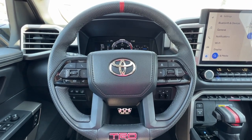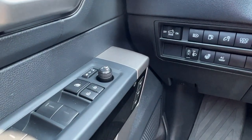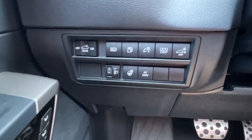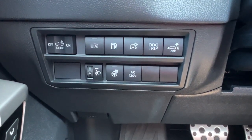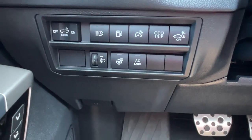So jumping inside, we have a whole ton of amazing features to check out. We'll start over here on the door panel. We have our power locks, windows, and power folding mirrors. And then right down here, you've got your memory settings for your power driver's seat. If we take a look at our options right here, we're gonna find our automatic high beams, as well as our odometer, trip meter, rear parking aid, heated steering wheel, and a bunch of other good stuff.